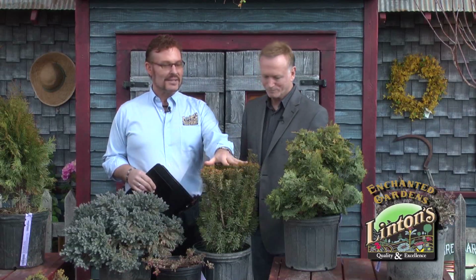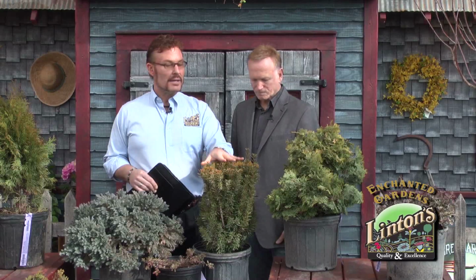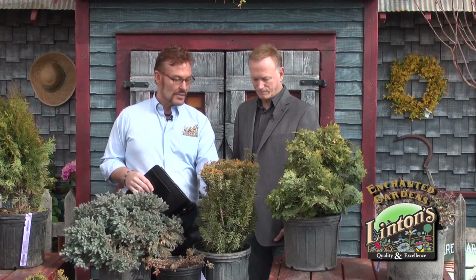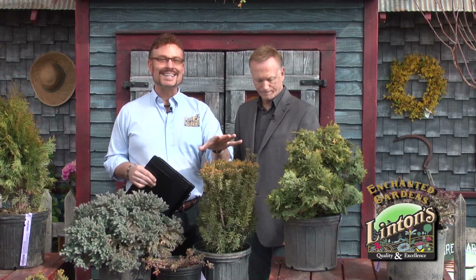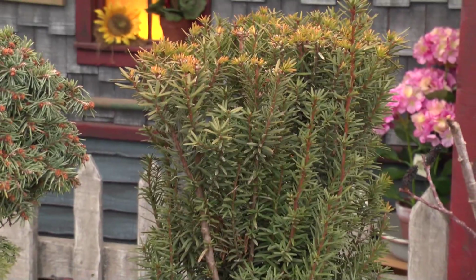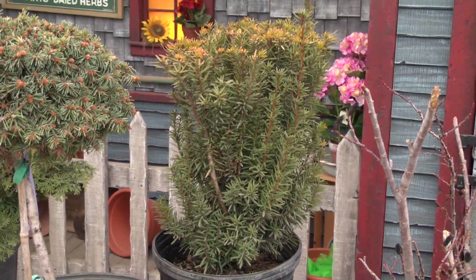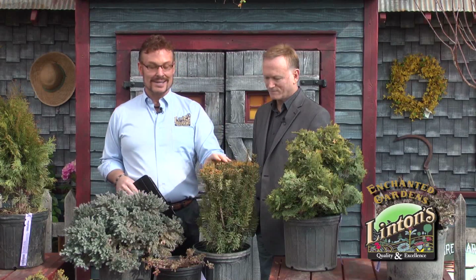So, sure. Craig, this is kind of an old-fashioned favorite here. It is a Hicksii or a columnar yew. You can see the growth pretty much grows straight up. Starting to see a little bit of new growth already here for the spring. A nice columnar plant for accenting some areas around the house where you want some height. Amazing thing about this is it grows in full sun, also grows in dense shade. So whatever light conditions you have, it's going to be very, very happy. And normally this is $29.99, and it's buy one, get one free.